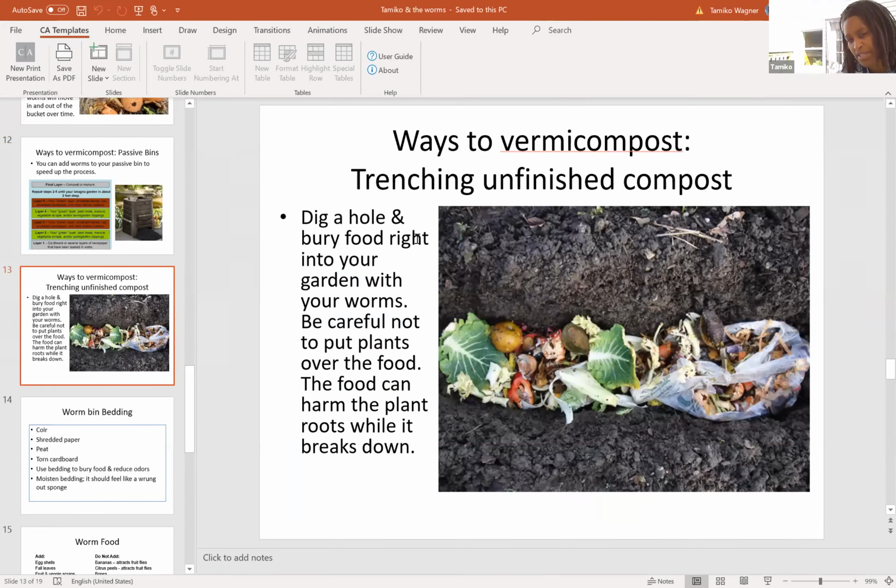And we talked about this in the last presentation. When you're using the trenching method in your garden, I would absolutely dump some compost worms in there and just let them do their work while I'm passively gardening elsewhere, or rather, they can passively break down while I'm actively gardening elsewhere.